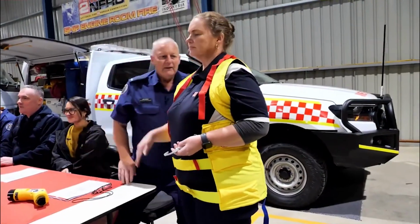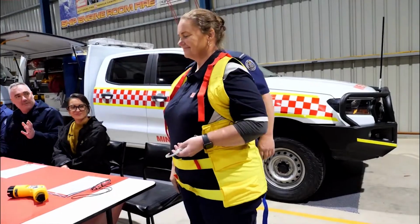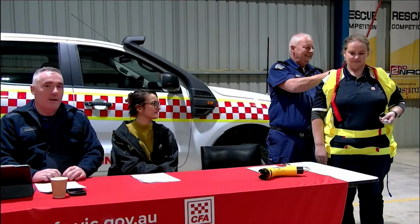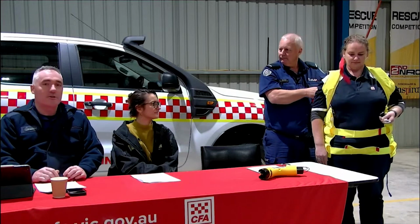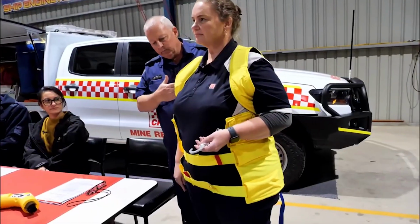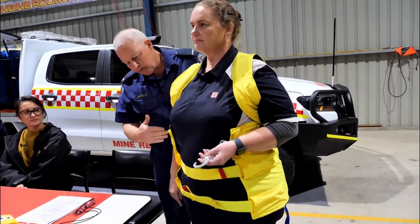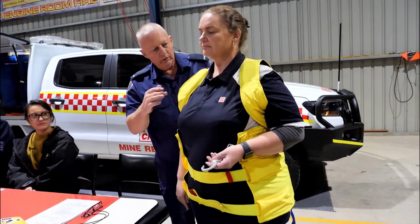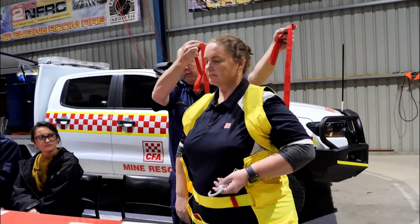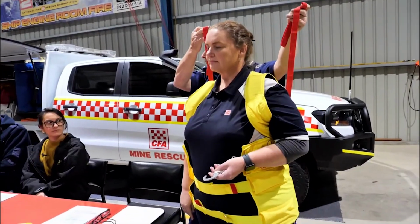The next one is the Swan Guard vest. Sharon's modelling that. One of the things with the Swan Guard, we are one of the first agencies in Australia to get this technology into the country. So basically it's a fairly flexible vest that we can slip in behind a patient to aid extraction. We tighten that up. We have straps under the arms which give us room to move away from the patient, pull them up a spine board, whatever.